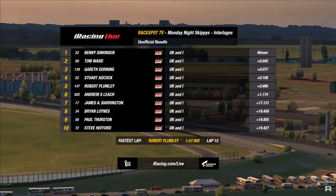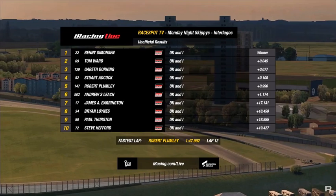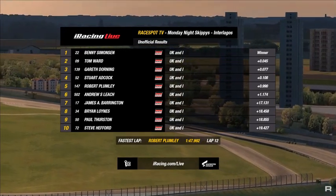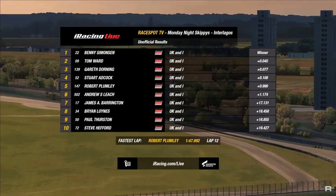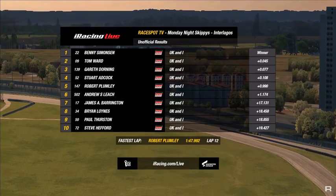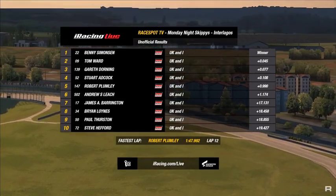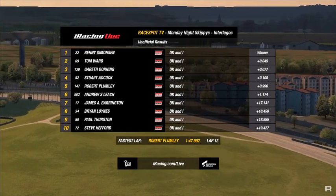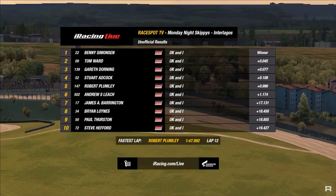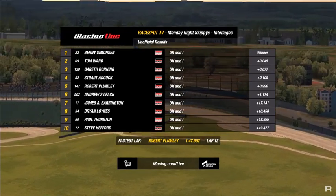Benny Simonson comes home with a cracking one there in first place today, narrowly beating out Tom Ward and Gareth Dorning in third place. Stuart Adcock in fourth, Robert Plumley in fifth, Andrew S. Leach, James Barrington, Brian Loynes, Paul Thurston and Steve Hefford, your top 10. Behind them, Nick Siggy, Neil Bontemps, Simon Maltby, Luke Redgrave, Tim Adcock, recovering from his missile attack, finishes in 15th from 35th, Vittoria Saltamacchia, Chris Bassett, Matt Cox, Aidan Wenman and Scott Malcolm in 20th. Rest of those results on your screen.